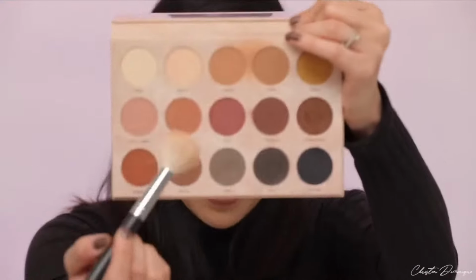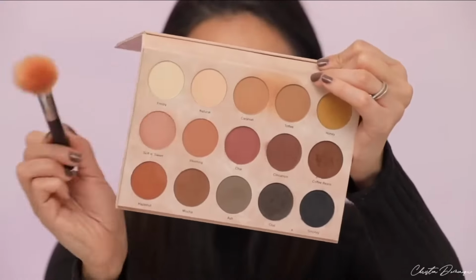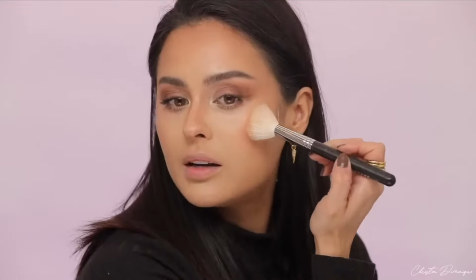Now we're gonna apply some blush. I know I applied some cream blush, but I wanna really lock it in and bring that flush of color back to my cheeks. So I'm gonna take Blushing, which is this shade right here, and a little bit of Soft and Sweet, and just sweep that on the cheeks back into the hairline. I like to bring it around the temple as well, and then across the nose. This is totally optional. I've just been doing this for the past year. I don't know why, but I really like it.